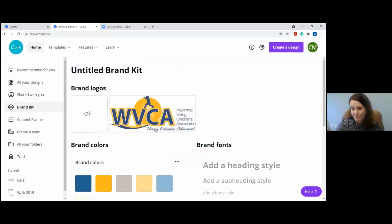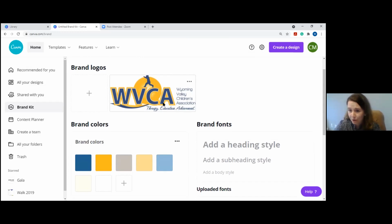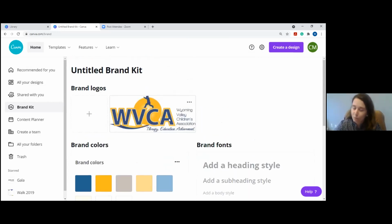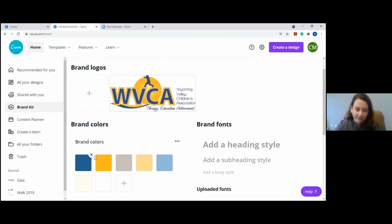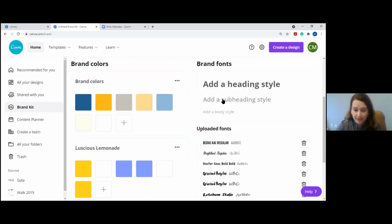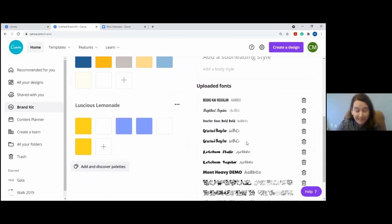This feature I absolutely love. This is a pro feature for people who have a pro account, but I think it's worth its weight in gold. You can make a brand kit for your organization, so you don't have to go searching for your logo or the colors that you use all the time, every single time you're making a new document. I'm able to easily pull in my WVCA logo. My colors are all stored, and we'll show you when we create a design where you can find those. Any fonts that I'm going to use, I can upload there. You see I've uploaded quite a few different custom fonts.